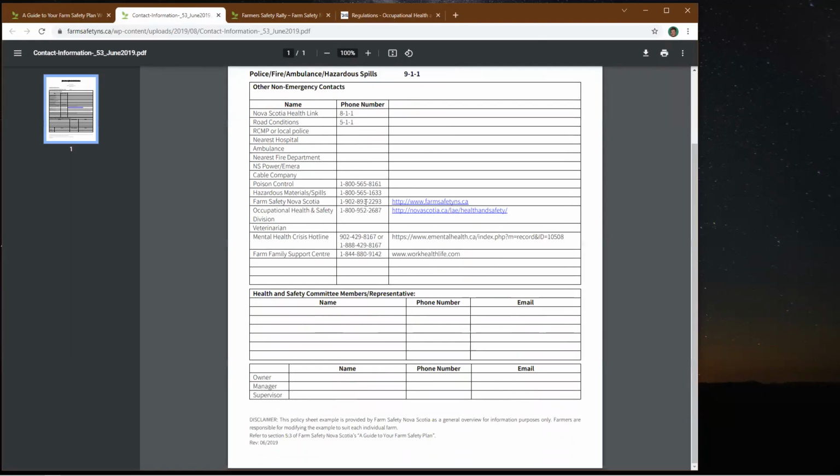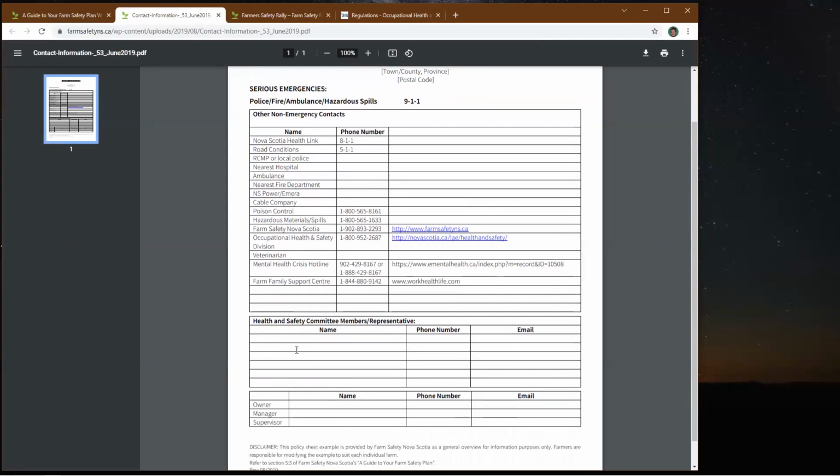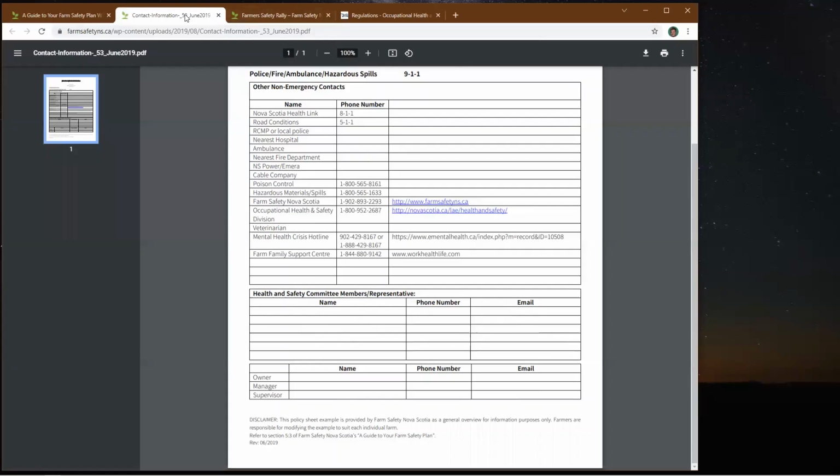So this is a great template to identify all of your emergency phone numbers, the members of your health and safety committee or your health and safety representative, as well as farm contact information. So if something does happen, all of these numbers are at your fingertips. So I would post these in obvious locations throughout the farm, maybe have your workers put these into their phone and show them how to access them.